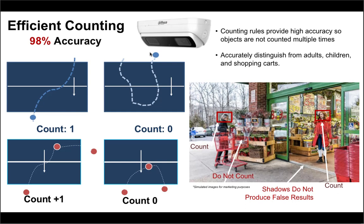It's accurately able to distinguish not only that, but also adults, children, and even shopping carts. You can indicate within the camera even the height of what type of person you want to be counted. So maybe children are not counted. In this particular case, it's not going to count the shopping cart because perhaps you put in a specific height, and you don't want shopping carts or maybe children counted. But in other cases, maybe you do want children counted. Maybe it's a daycare or something. And it also does not produce any false results based on shadows.